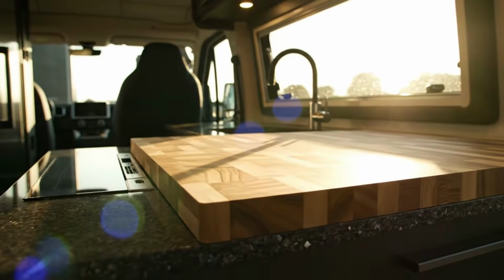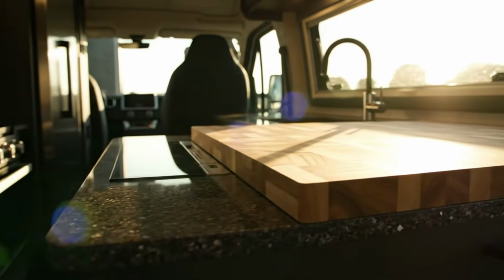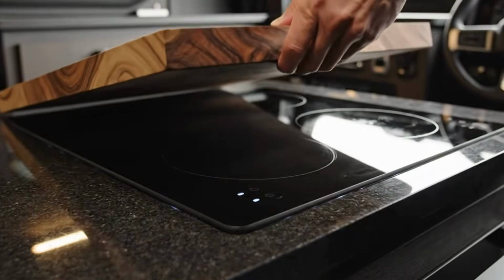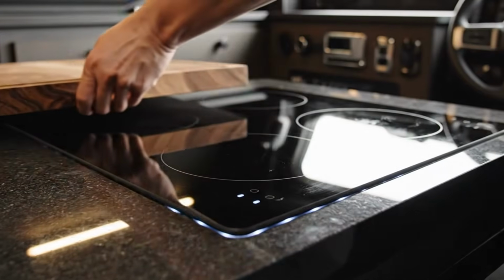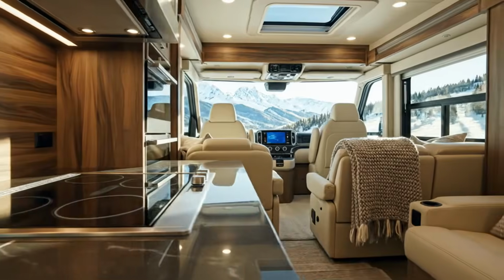Hidden discreetly in the ceiling is a television that lowers down when you want it and disappears completely when you don't. It's one of those details that reinforces the philosophy here. Luxury should be available, not intrusive. When you're parked somewhere like this, the mountains are the real entertainment.